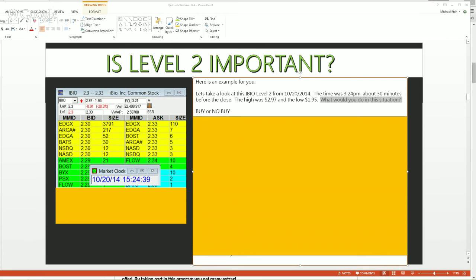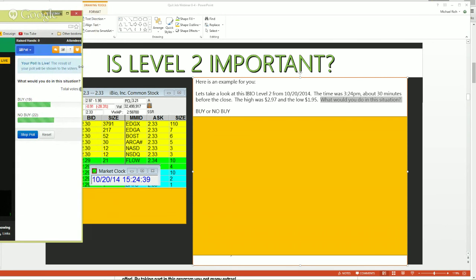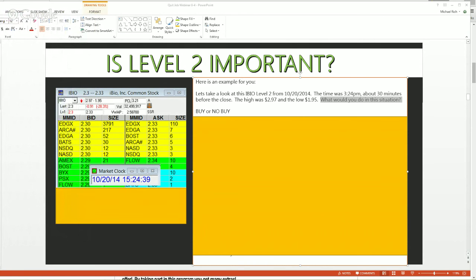Pretty interesting poll. Let me show you what people have put. I'm seeing right here 21 people would not buy and 19 people would buy. There's 143 people in here. Total votes 44. So some people think it's a buy, some people think it's not a buy. So let me show you right here.